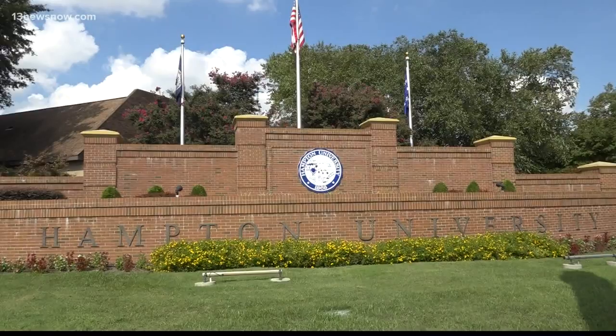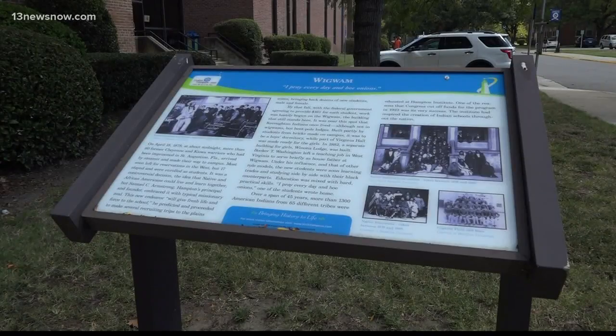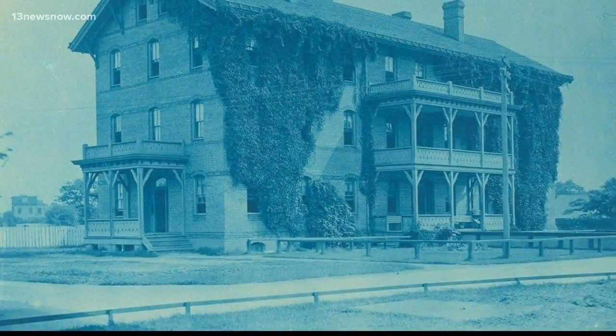So the university applied for a grant to preserve this history. And this fall, it's one of 19 colleges nationwide to receive $500,000 from the National Park Service. With this grant, we're able to still maintain the building, have some of the 21st century features, but to still have that history. History is important to all of us.